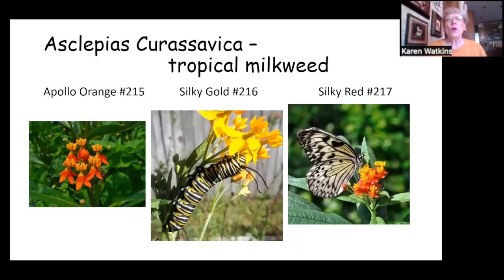I'm going to mention the ones that we're showing in the tropical milkweeds, the Asclepias curassavica. We are showing the Apollo orange, which is very pretty in the garden, the silky gold, and there, of course, is the caterpillar of the monarch, and he is just eating away before he becomes a chrysalis and then an adult butterfly. And then the last one is the silky red.